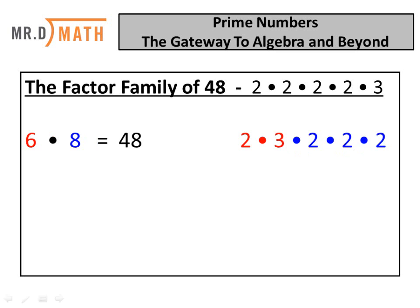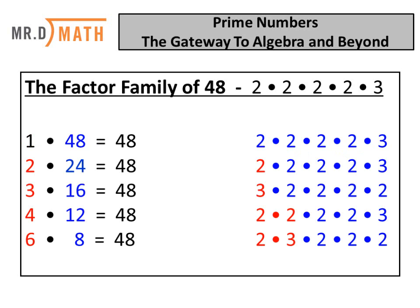Your job is to start to see, can you see the numbers inside of the numbers? So you see, here's my factor family of 48. 1 and 48, 2 and 24, 3 and 16, 4 and 12, and 6 and 8, and there they all are. And notice the way the factors go together, the red and the blue. All of the factors are being used, and I can find all of the numbers.